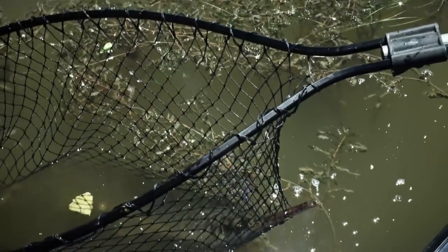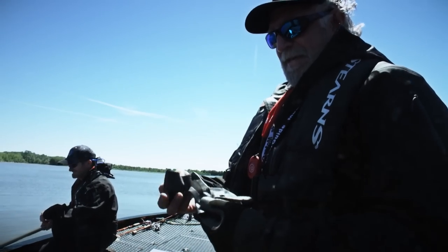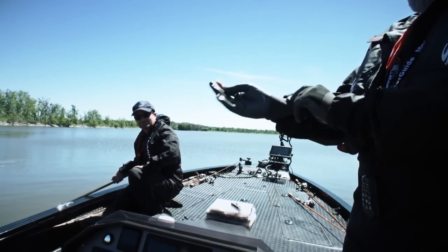Okay, now, do we have gloves in the boat? Let's get these puppies on. Attaboy. This is going to be cool. Now, the reason we brought these gloves, I got to tell you a little experience. My dad and I went walleye fishing one time, and oh, don't touch that finger then.